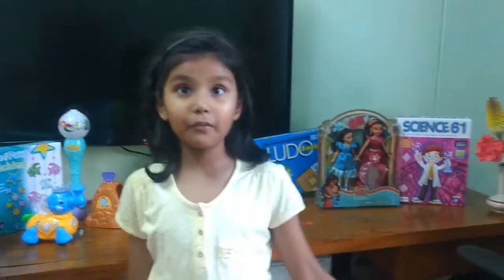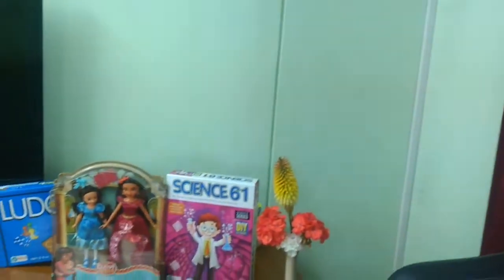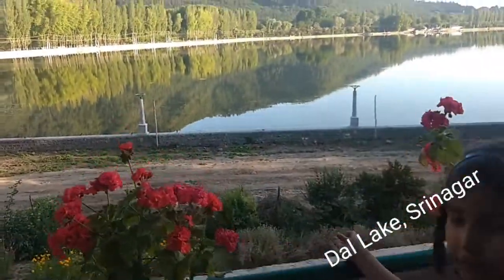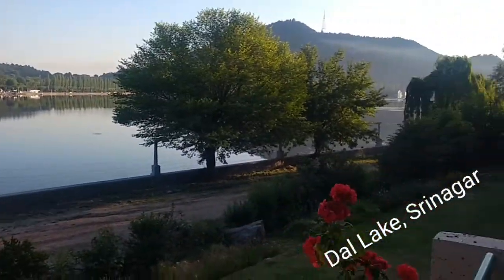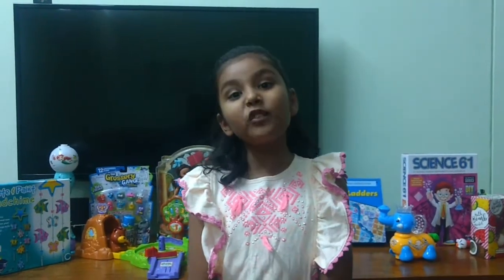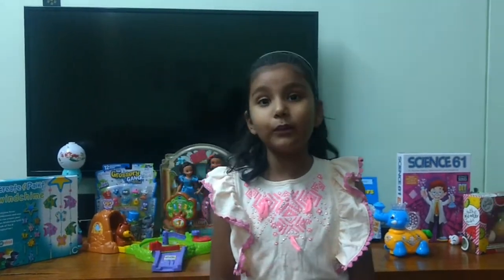And you can see a beautiful view outside. So here is a garden. And now you can go see the lake. So guys, here's the beautiful lake which you can see from my balcony. Isn't it beautiful? And we can also go down there. And when we went to the US, I hope you have seen the videos I had made there. So if you haven't, please go see them after this video.